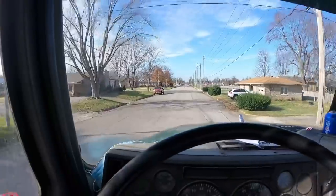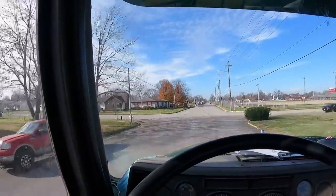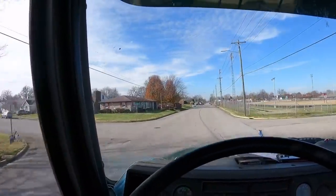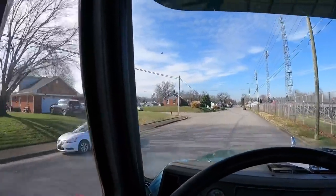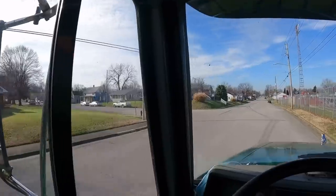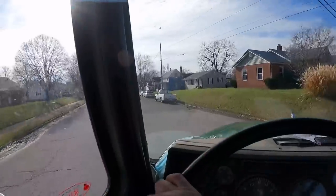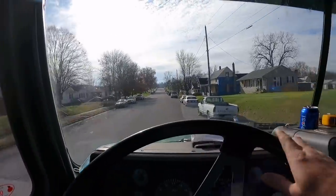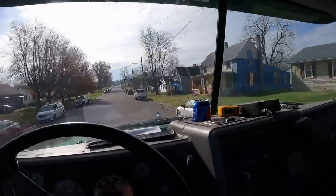There's a house a while back. I know it's by the football field. I'm not 100% sure where it's at. Down the wrong house, that would not be good. Oh, right there it is. See the big ugly one right there? Oh, I think that's the winner. I do think that's it right there.